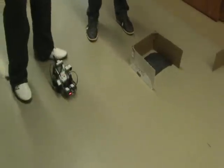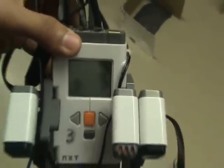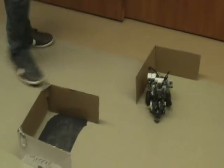Oh, and there's a landing over here. It's like a little car driving. Every time it's driving, it goes forward. When it's turning or something, it stops. Yep. It says approaching. Turning.